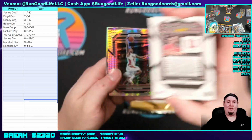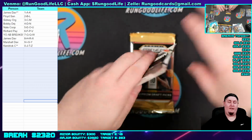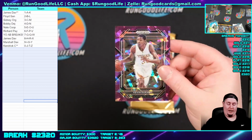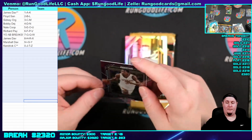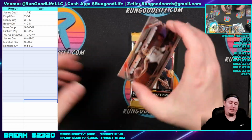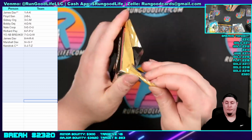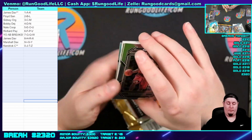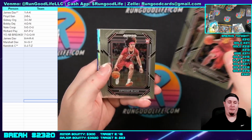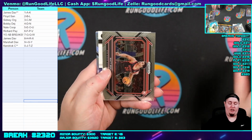Trace Jackson going to the 7. Paul George on the Hyper going to the 8. Kevin Durant, Purple Ice, 59 of 149, going to the 9. And a widescreen of Cade Cunningham going to the 9. Last pack in this box, DeMar DeRozan, Turquavian Smith, Anthony Black, Justin Edwards, Matt Bradley on the variation.